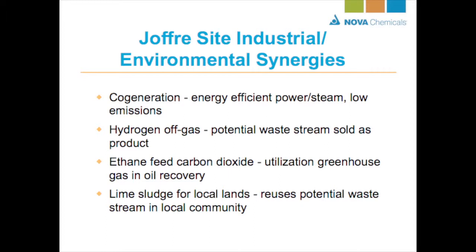So it's been going on out there for a long time, before that discussion started in the last 10 years here in Alberta. And we also supply lime sludge from our water treatment processes for local lands in the area. So we use it as a potential benefit to some land instead of having it as a waste stream.